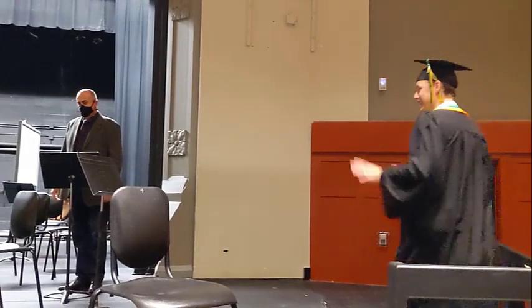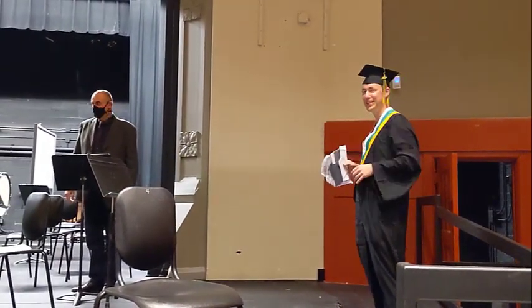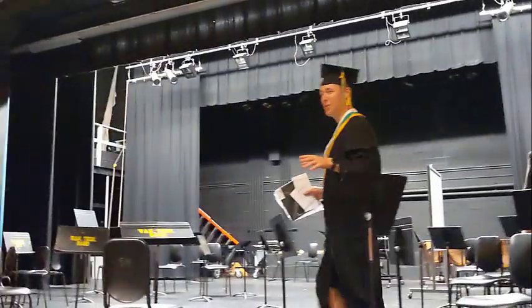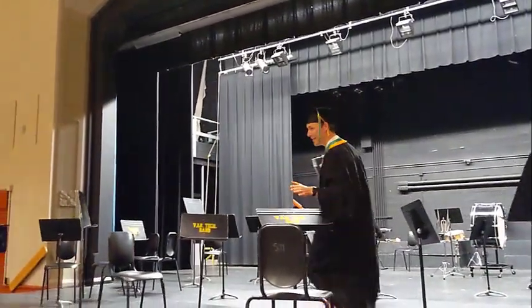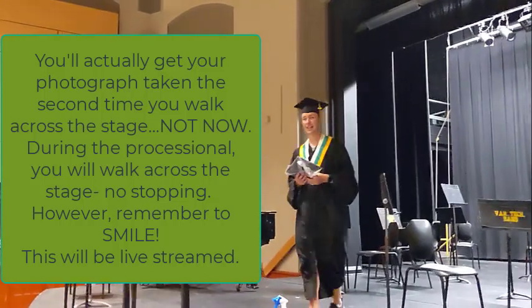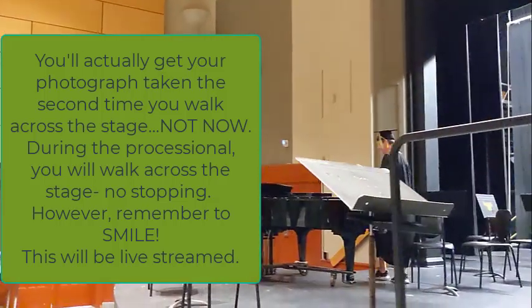Coming across here. The music stands, you'll be happy to know, will not be in the graduation ceremony. And we're going to then walk across here. This is where we're smiling, we're waving. There will be our Tona people. You, again, won't be dodging any of this, although it's kind of fun right now. You'll be having your photograph taken. You give a wave, give a smile. Remember, this isn't for you, it's for your parents.